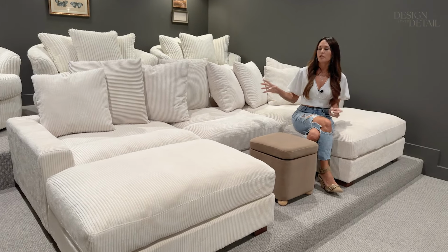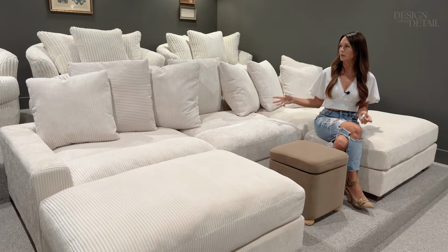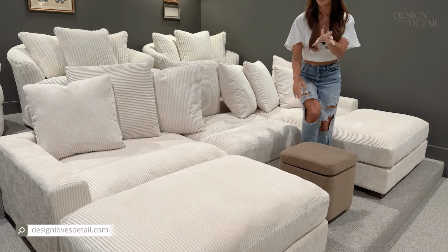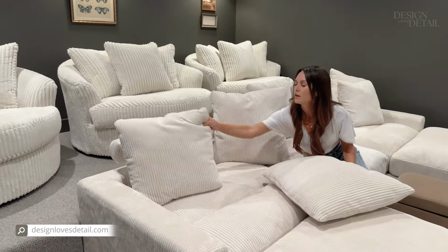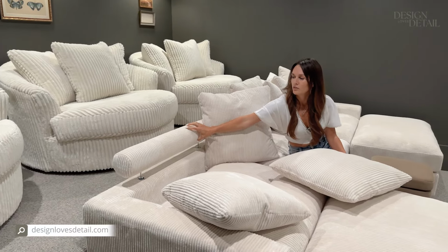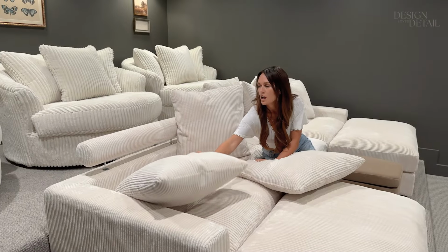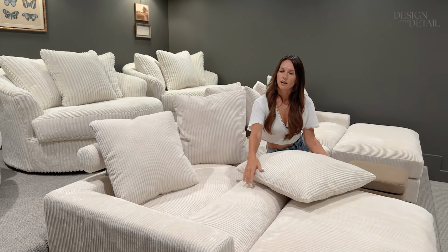This one is cute too because I really like the pillows. I know somebody was like, oh, the pillows would drive me crazy. I haven't had any issue with the pillows. I like it because you can get comfy. And behind the pillows, we'll show you that, it's got kind of a cool vibe. This is adjustable, so you can have different heights. It's just the support for the pillows, but it felt like a little bit of theater edge to me.